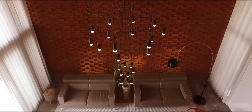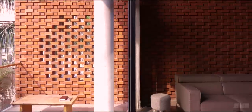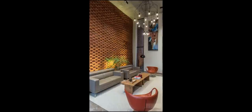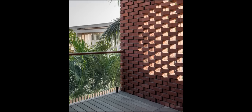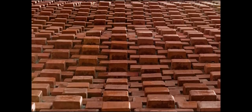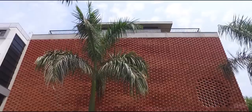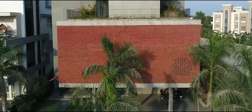The brick facade provides an ideal backdrop for the living area and major interaction spaces, aesthetically adding simplicity and integrity to the design. Overall, the expression of the house is a response to the client's affinity for nature. It's an outcome of seeking a sustainable and functional amalgamation for the living environment.